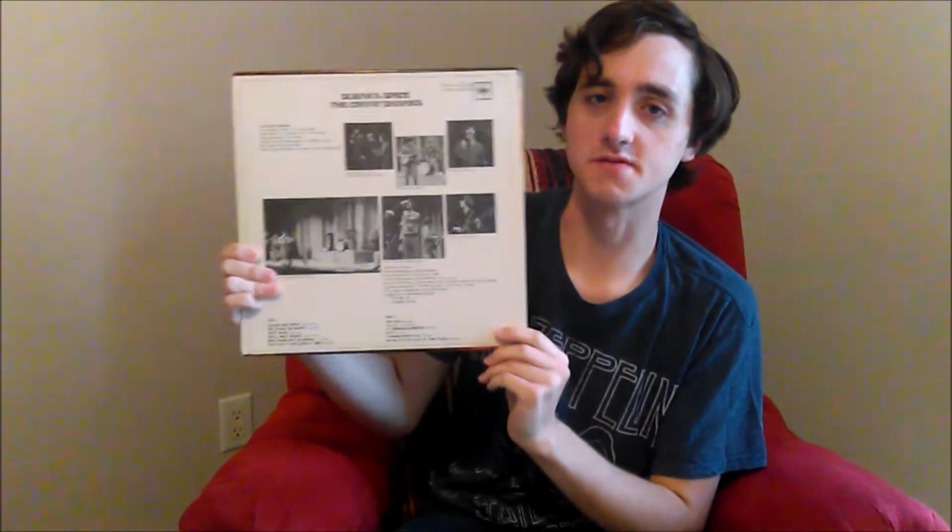How about this one? Here's the Crying Shames, Sugar and Spice. This is kind of a garage rock album. It's kind of borderline. It's got a little pop flourishes on there too. But it's good. It's really good. It's a solid album. I would recommend you guys check this out too. This isn't a particularly hard album to find or anything. I think the mono version is a little bit rarer.